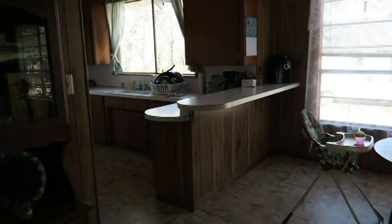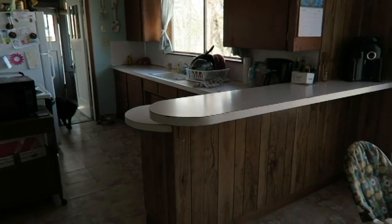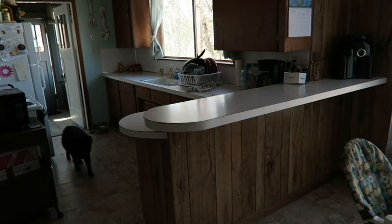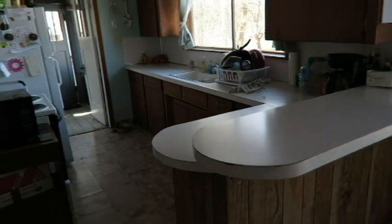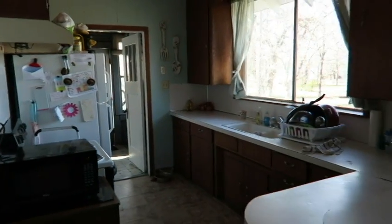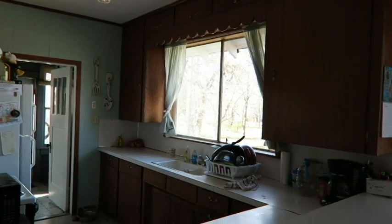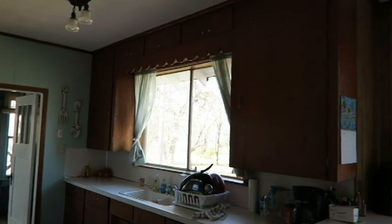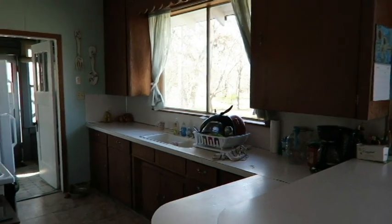And then right through here is the kitchen and another bar. If you watched my videos before, you know the bar in my old house was just a problem for me. So I've got another one, yay! And got a microwave on the cart, and it's kind of your basic kitchen, except that I consider myself a pretty tall person, and I have to get on a footstool to put stuff up on the top of these. It's very much a tall person's kitchen.